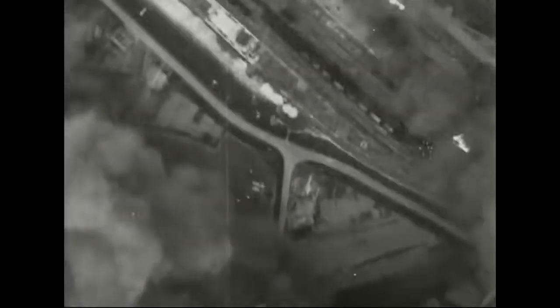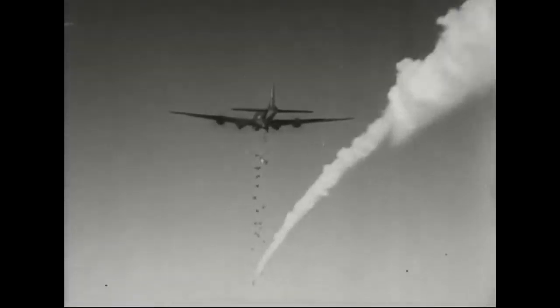Through all the days of preparation, Allied planes, thousands of them, continued to soften enemy defenses and communications in daily raids.